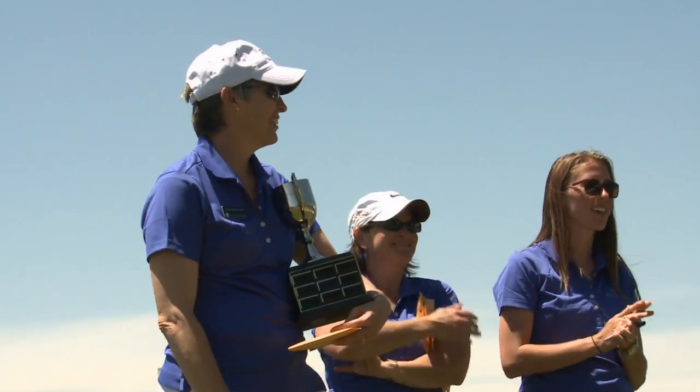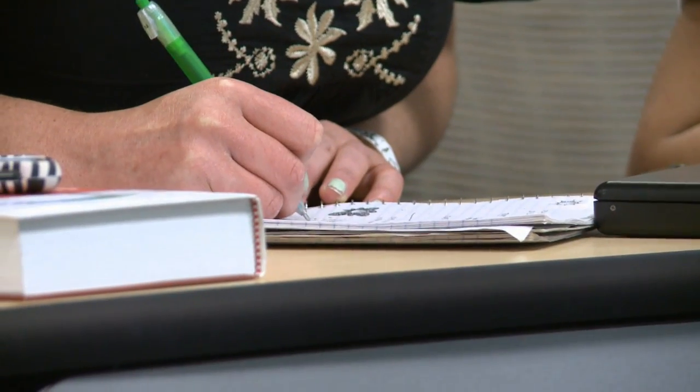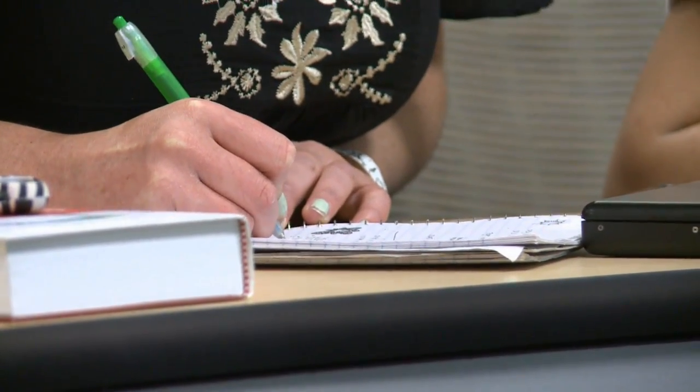But their experience with the nonprofits is something they couldn't have developed from just sitting in a lecture. It's completely different from learning in the classroom. You can read all you want in the books and think that you know everything, but you don't really know it until you're actually doing it.